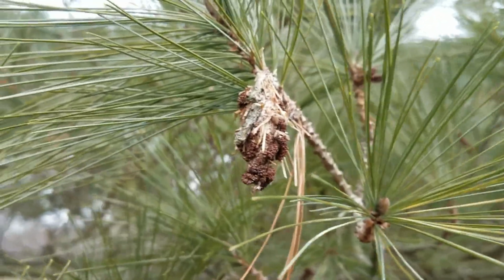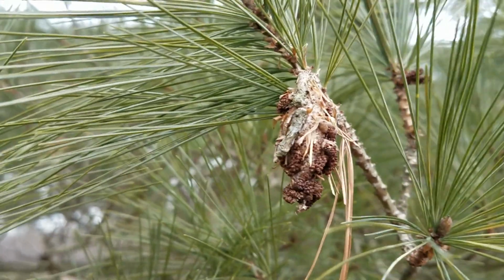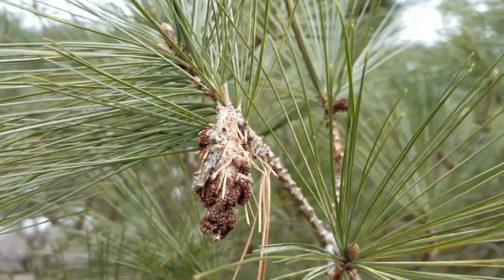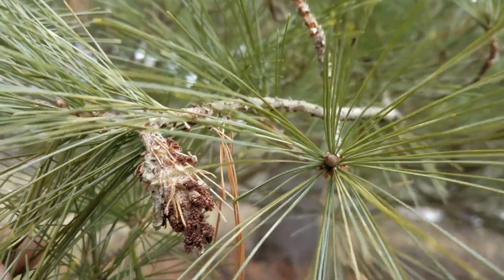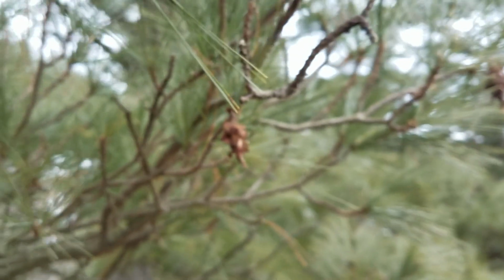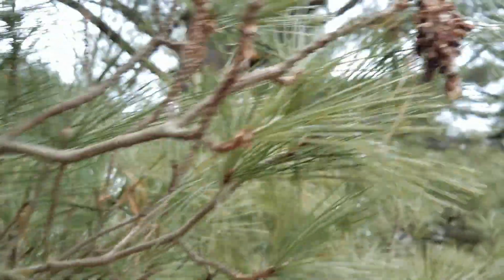And then looking here, I see a little bagworm. That's an insect that actually makes sort of a little silk bag out of needles, and it kind of lives in there. Doesn't do damage to a tree this size, but you got to watch out for them on your smaller trees in the landscape. We definitely don't want them to take over.